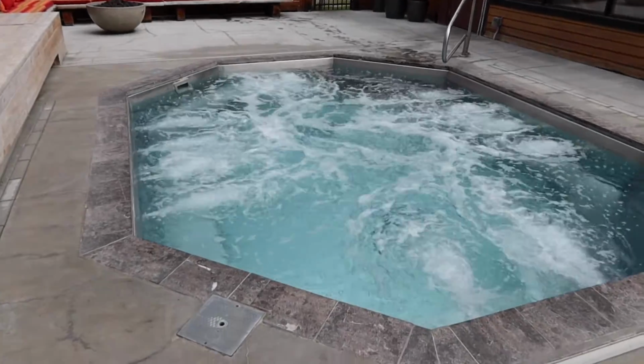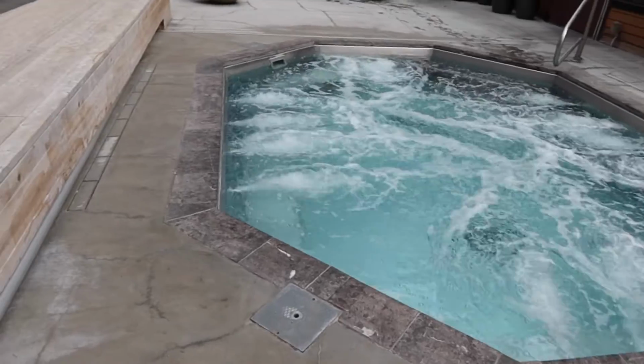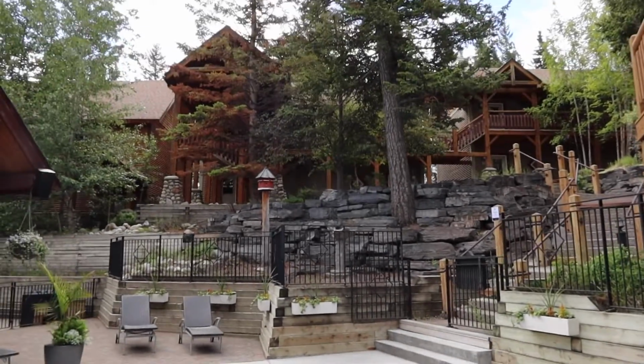So this is the nice little pool area. Yeah, we came down here tonight. It was just so nice, just chilling and enjoying the pool.